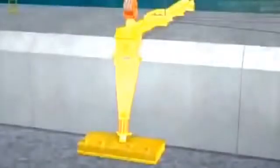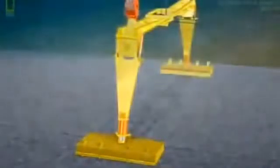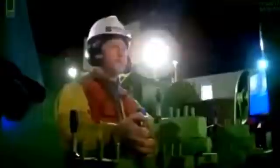Even on calm days, the swell is so heavy and the segment is so long, stability is a problem. The solution? The External Positioning System, or EPS. Yet another Dutch invention based on a simple idea. A pair of hydraulic legs and extendable feet to hold, lift and move the segment.